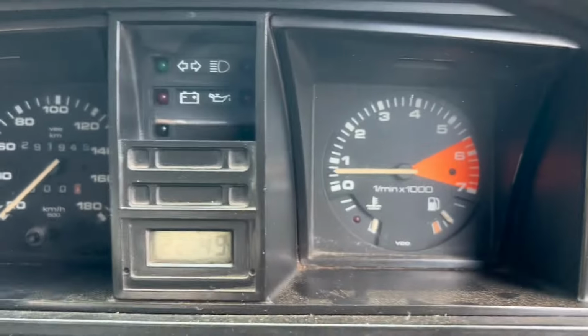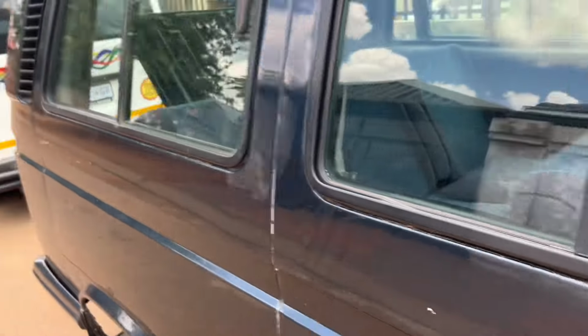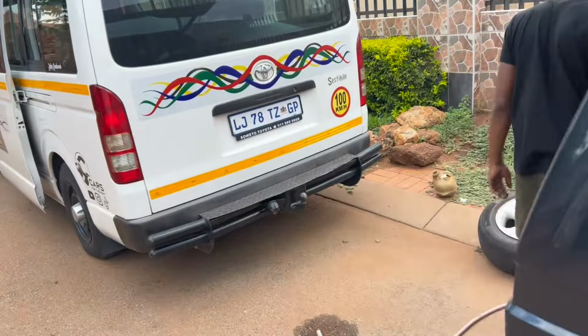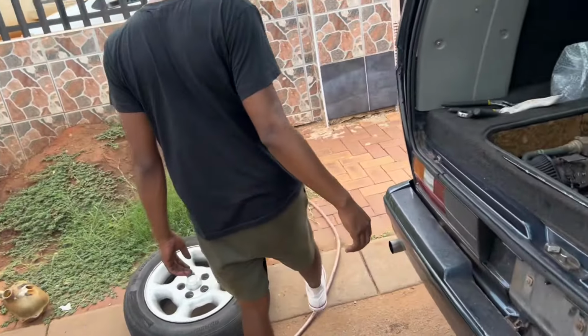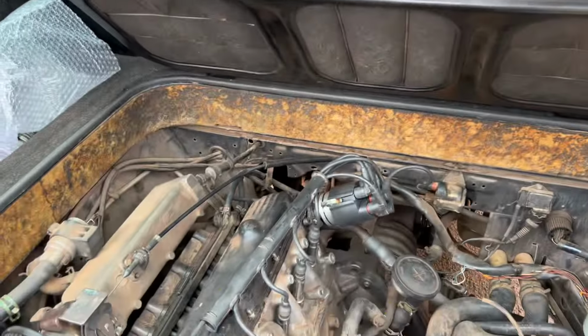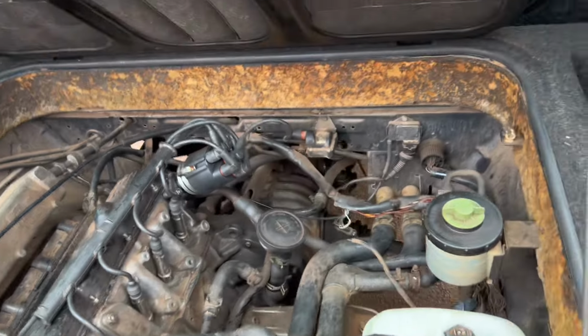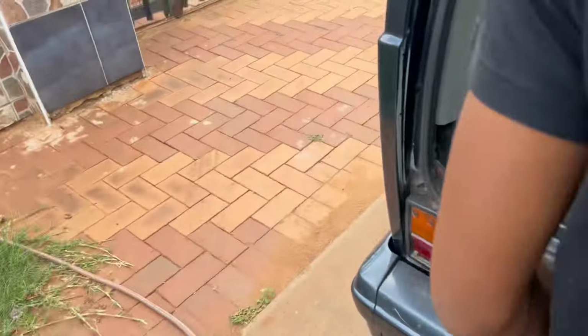So here, you guys, that means the switch, we have a faulty temperature switch. The fan came on its own, and went off on its own. That means we have a faulty temperature switch, which is giving us a false reading.